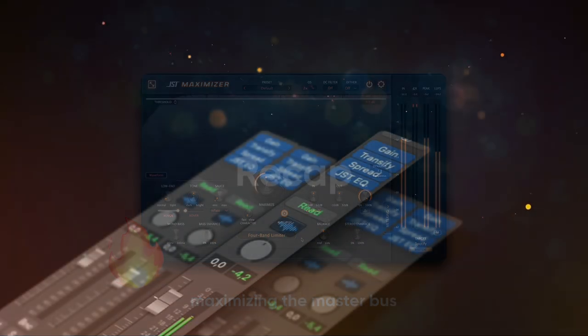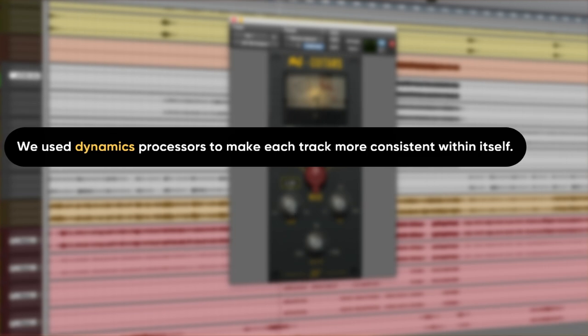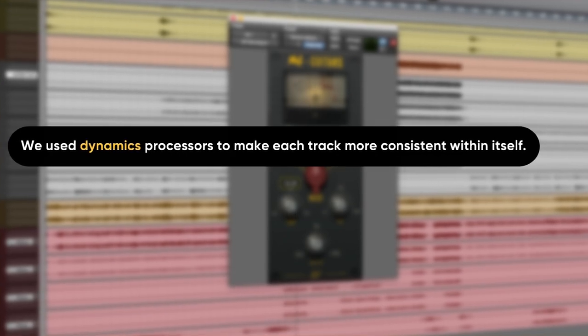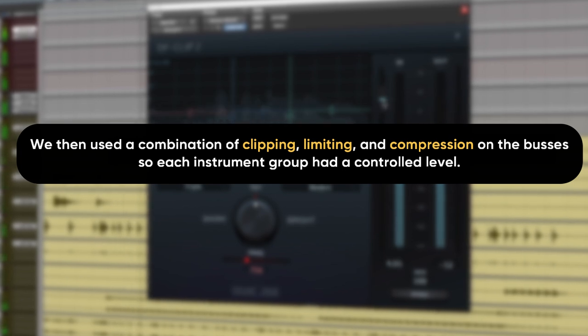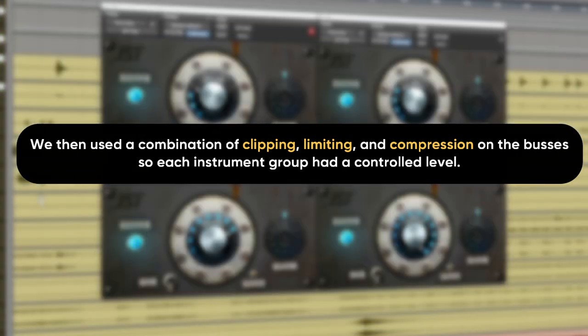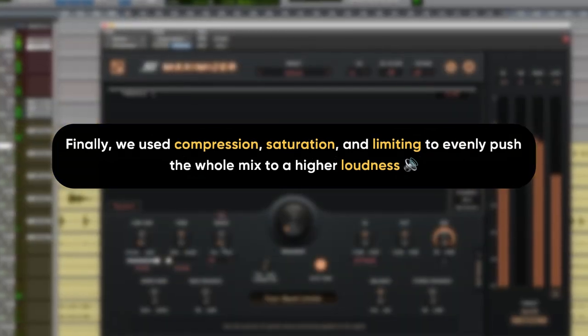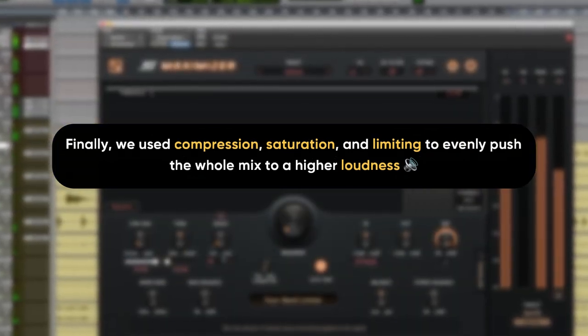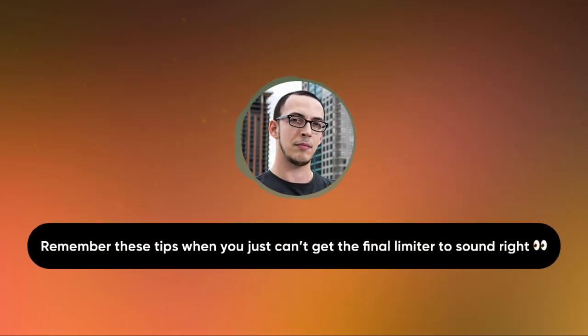So let's review. We used dynamic processors to make each track more consistent within itself. We then used a combination of clipping, limiting, and compression on the buses so each instrument group had controlled levels. And finally, we used compression, saturation, and limiting to evenly push the whole mix to a higher loudness. Remember these tips when you just can't get the final limiter to sound right.